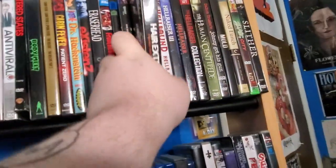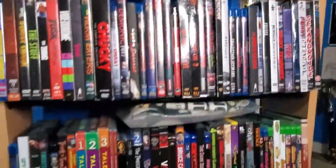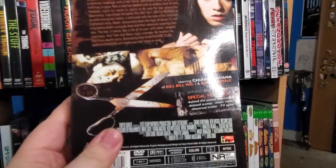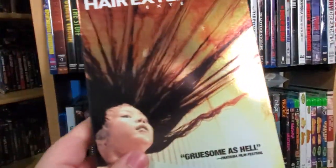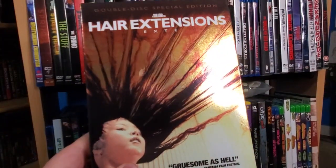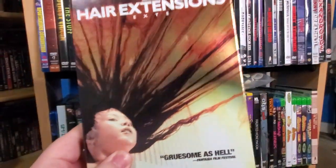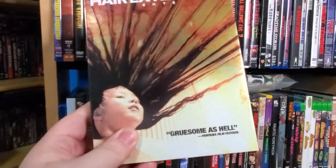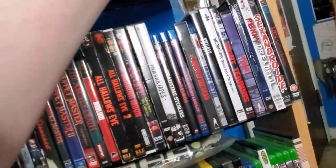This one I want to talk about, though. It's Exte: Hair Extensions, another Shion Sono film. This is a weird, dark comedy that he made, because when I think Shion Sono, I think disturbing, weird movies, but I don't necessarily think camp, which, this is about hair extensions that kill people, so this is extremely campy for Shion Sono. But this is actually genuinely a pretty gruesome and kind of disturbing movie in some ways.